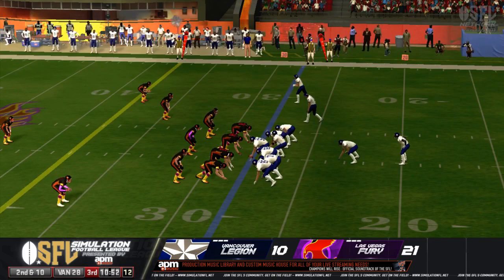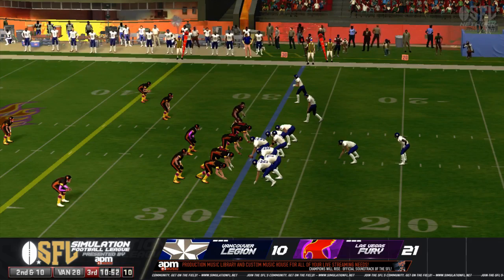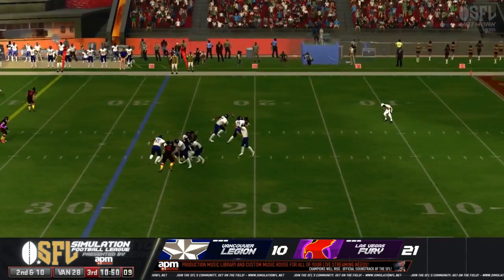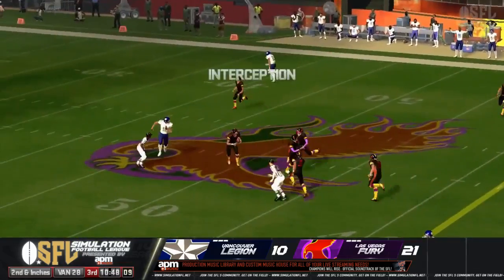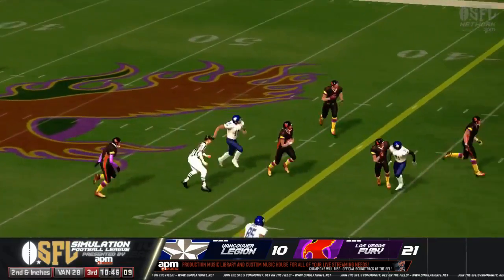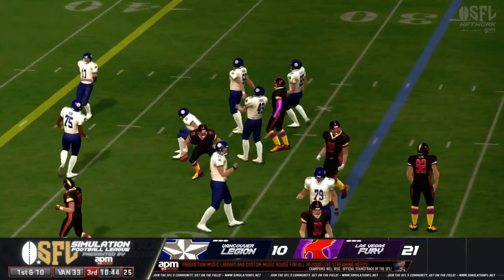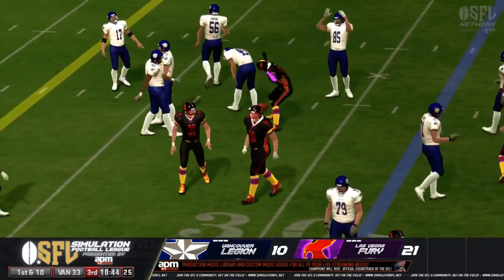Vegas shifting. They're in the 4-3 look. I formation, twins to the top of your screen for Vancouver. It's going to be a 5-step drop. He throws it deep across the middle, and that is intercepted by the Fury. And that appears to be Max Jackson from a strong safety position.